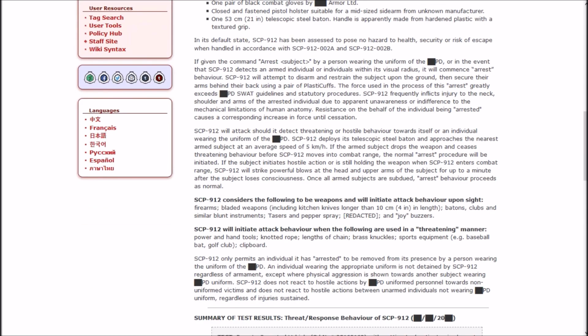In its default state, 912 has been assessed to pose no hazard to health, security, or risk of escape when handled in accordance with 912-2A and 2B. If commanded to arrest a subject by a person wearing the uniform of blank PD, or in the event that 912 detects an armed individual or individuals within its visual radius, it will commence arrest behavior. 912 will attempt to disarm and restrain the subject upon the ground, then secure their arms behind their back using a pair of plastic cuffs. The force used in the process of this arrest greatly exceeds blank PD SWAT guidelines and statutory procedures.